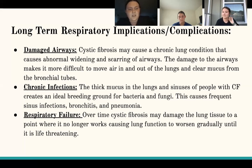And then another complication is respiratory failure. Commonly over time, people with CF may have damage to their lung tissue to a point where it no longer works and serves its function. So this causes lung function to worsen gradually, and then eventually it can become life-threatening.